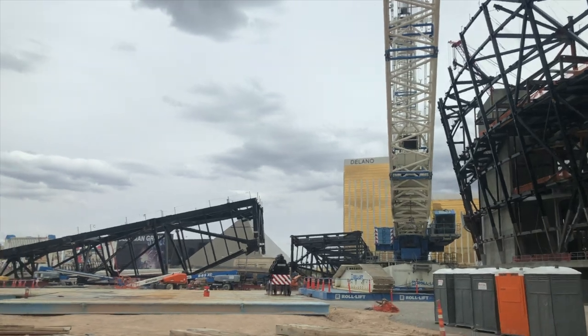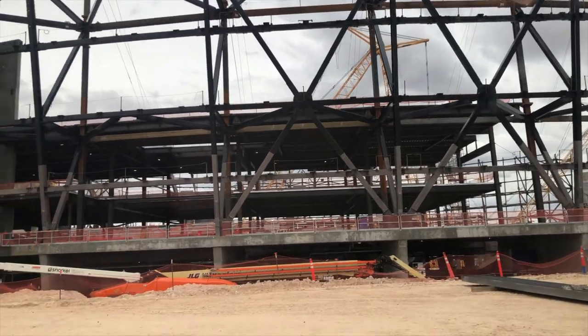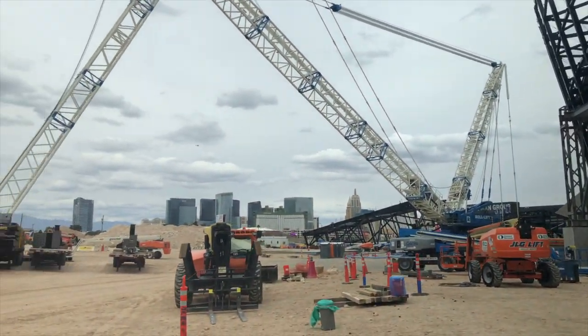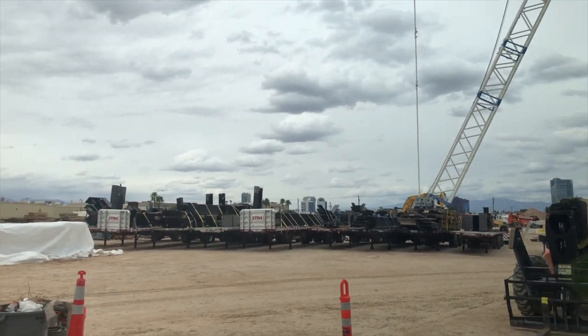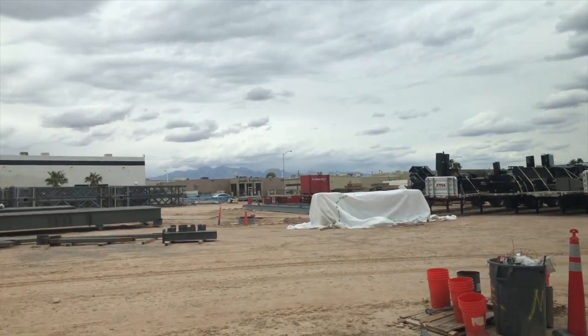So these steel parts that are on the ground are about 130 tons apiece, and those cranes are going to be lifting them pretty soon. So that'll be interesting to see. Stay tuned for that. As you can see, just all the equipment on the site. It's just a huge site, very clean.